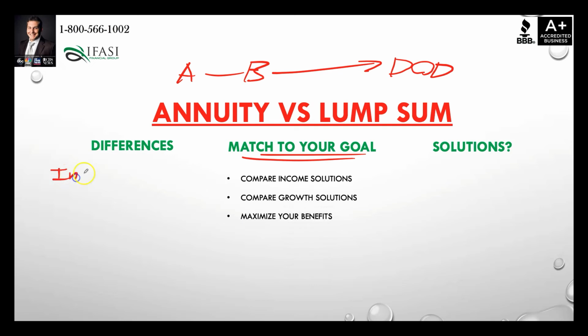So step 1, making sure that you have more than enough income coming to you when you're no longer working. Your income has to be greater than your expenses. If there's a gap there, how do you leverage your remaining assets to close this gap so your income is always greater than or equal to your expenses? That's at least giving you the baseline.